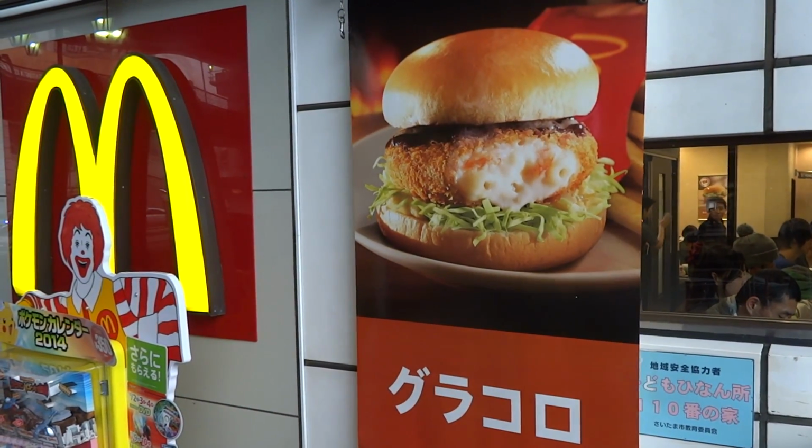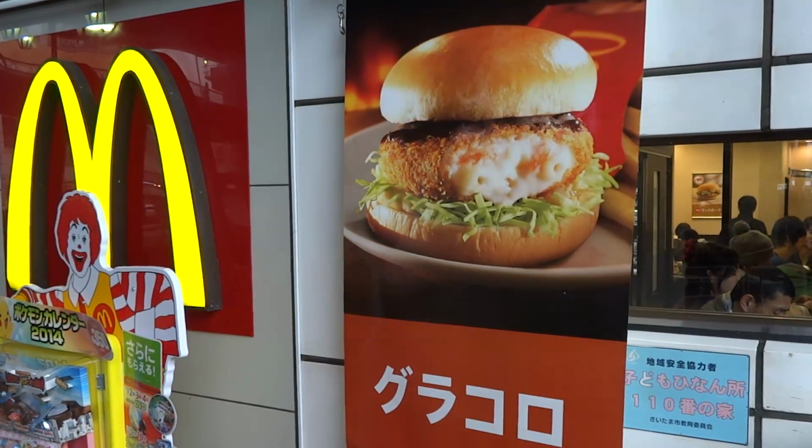Alright, we are at McDonald's. It's been quite some time since we've been over to the good old McDonald's, but we noticed that they have a new sandwich. It is called the Gurakoro, and this is a blend of two Japanese types of dishes. They're dishes that were brought from other countries, but they serve them a lot here in Japan, and I had never had either of these things until I came to Japan.